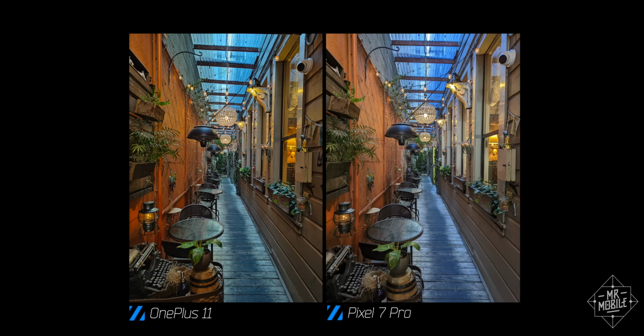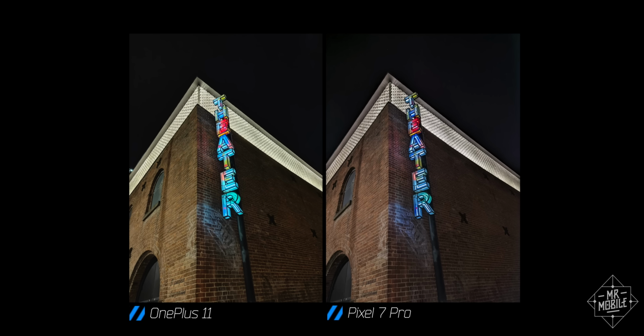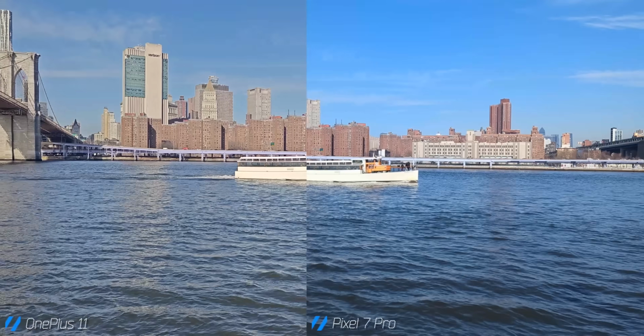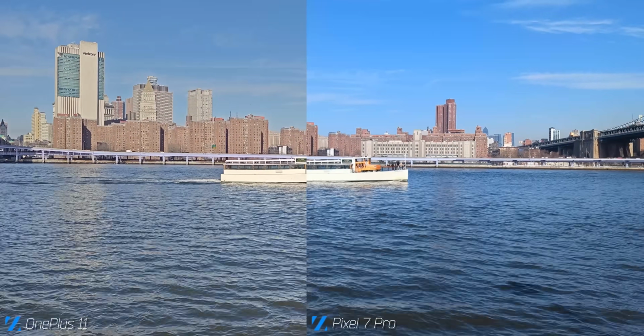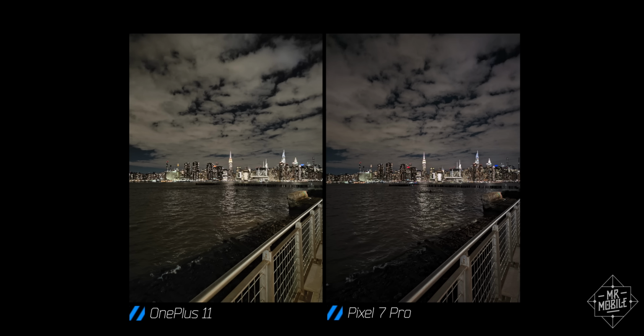Combined with the edge and dynamic range that you just knew was going to go to the Google Pixel, the aforementioned blur problems with fast-moving subjects, and the fact that the Pixel's video is a slightly less offensive flavor of bad, well, I would take the Pixel camera if I were forced to choose one of these.